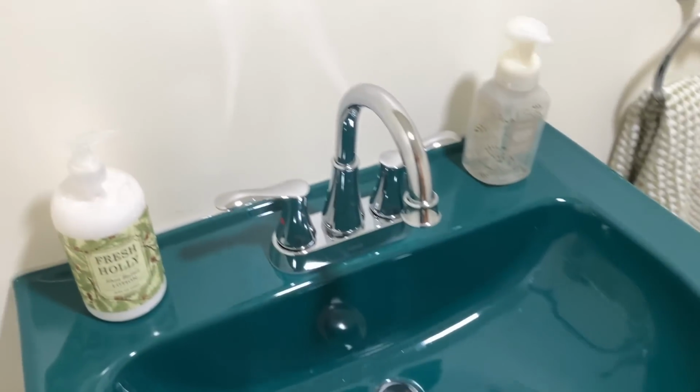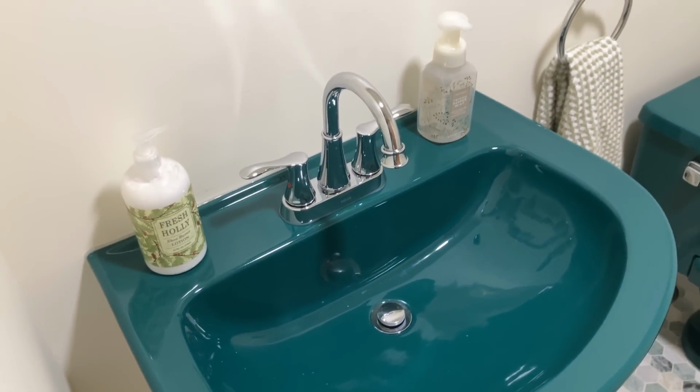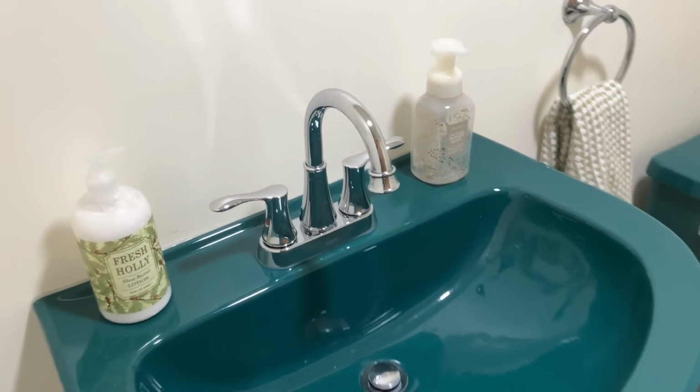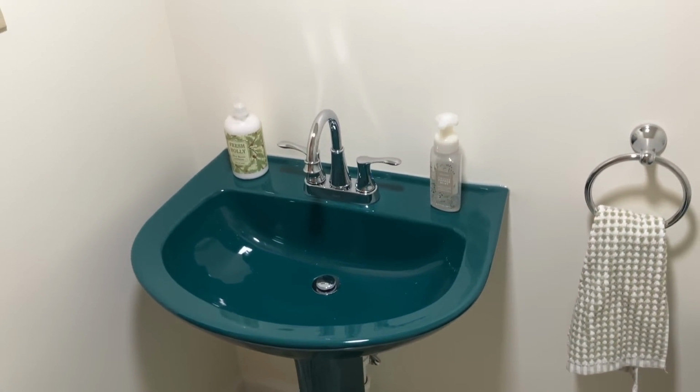I even changed the sink controls and drain. So that looks nice. We had these gold ones on there that were kind of outdated and hard to get your hands underneath to wash. So that's got a nice height there. Perfect. Now what's missing is, of course, the mirror and vanity.